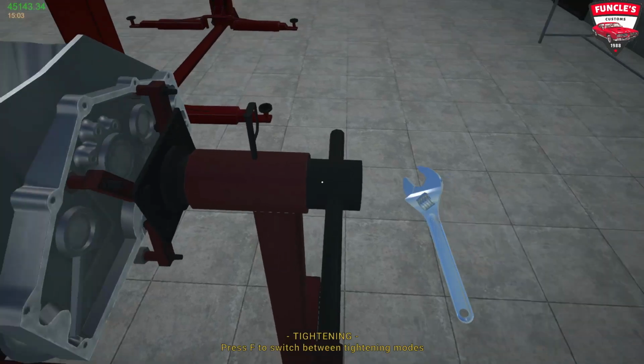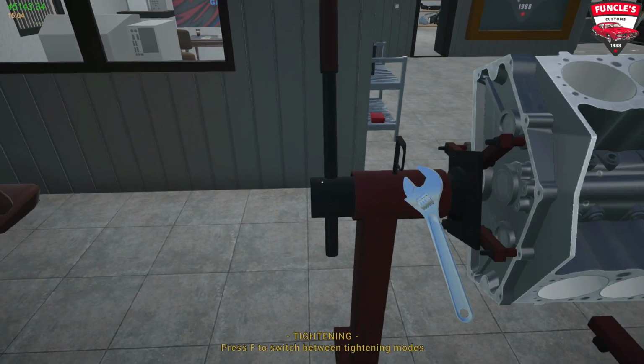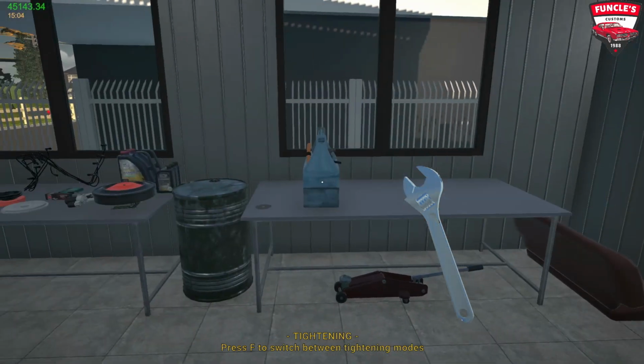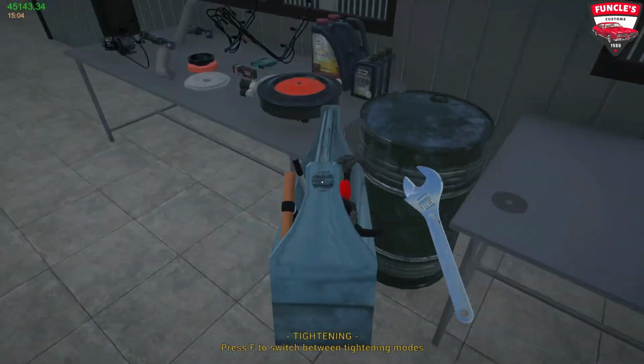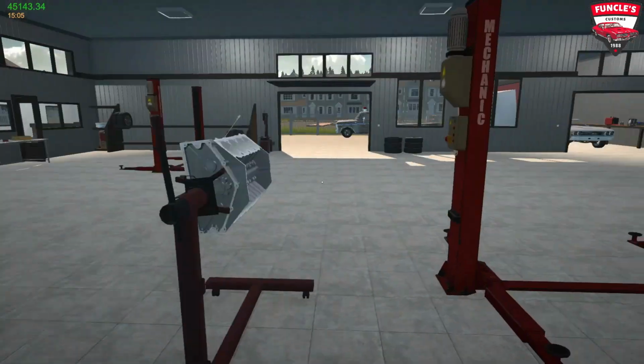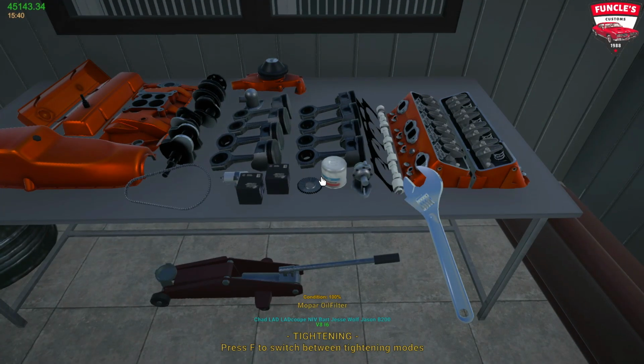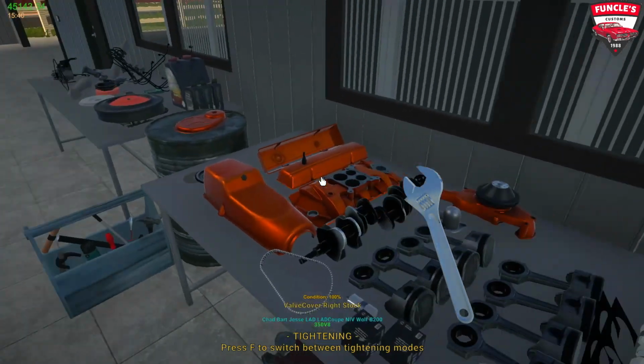Alright, so we've got our engine block that has been refurbished on the stand now. So I think what I'm going to do is bring over a couple of those parts and put them on the table over here. And then we are going to see if we can start putting this thing together. Alright, so there we are. We've got all the engine parts on the table over here.